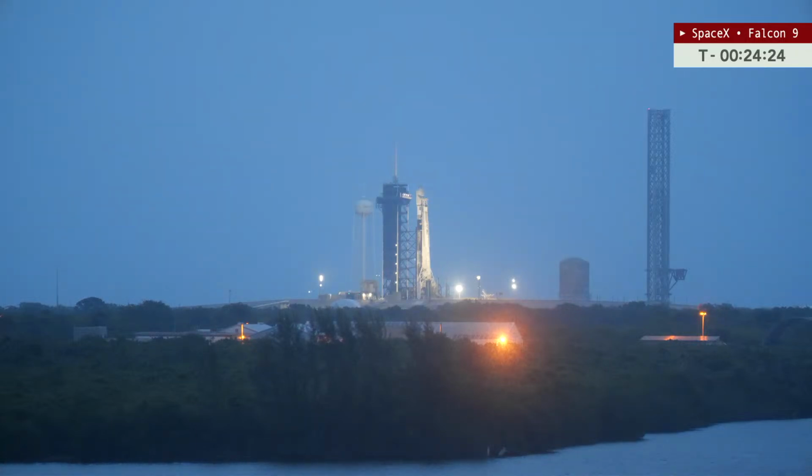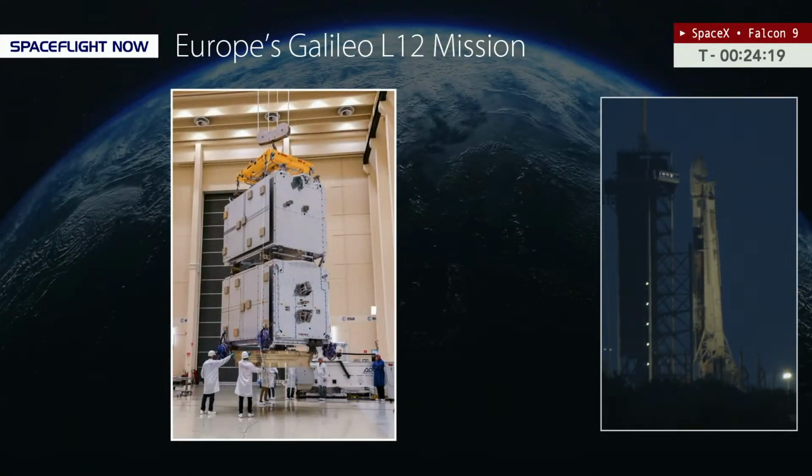T-minus 24 minutes, 24 seconds and counting. Here's an image of what the two satellites that are launching tonight look like. These are what Galileo satellites look like, stacked atop one another as they went through some testing.